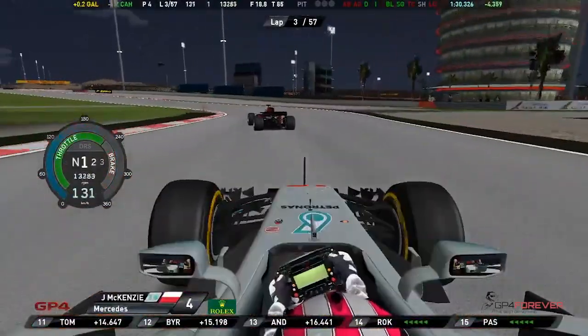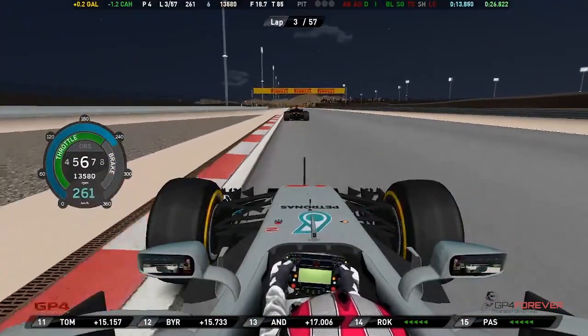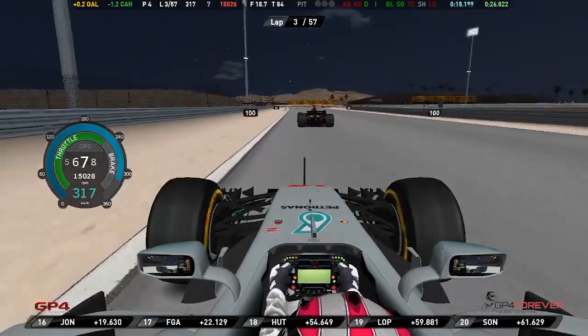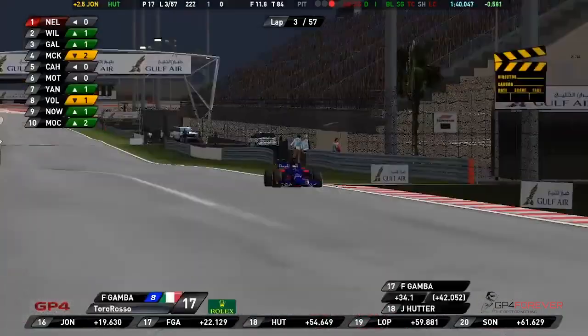Now here is the battle for 3rd between Mackenzie and Gal. The front 2, Willows and Nella, have got away. Gal is holding up Mackenzie at the moment, so he already moves to the right there. So it's going to affect his drive out of the corner, surely. And the answer is it does.